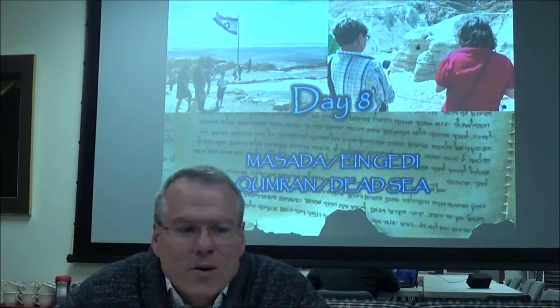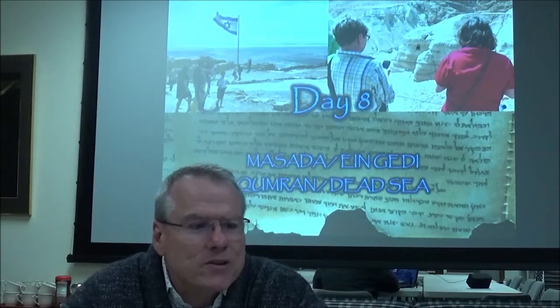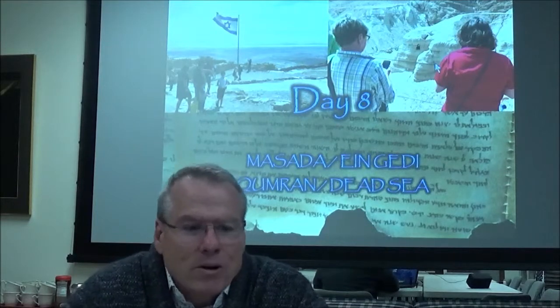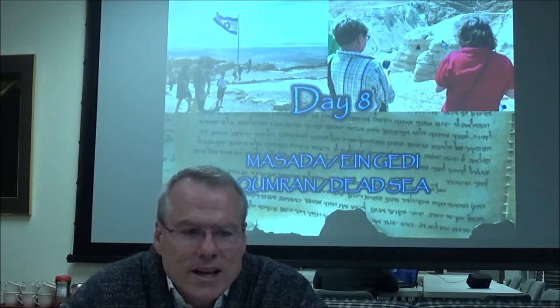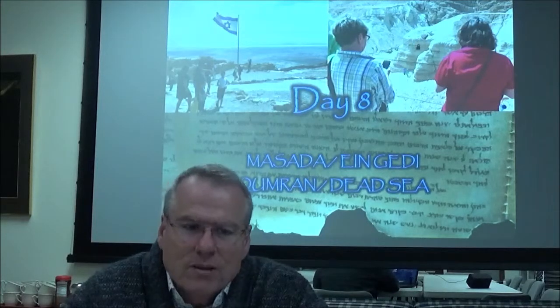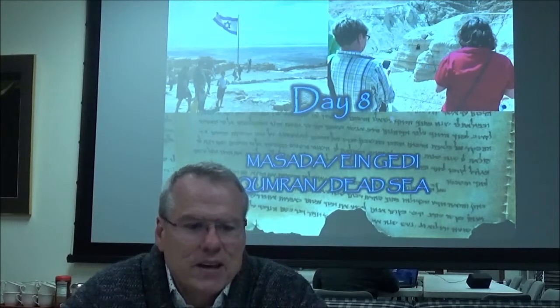Masada. We're going to get to go up on top of Masada. This is a picture from on top with the Israeli flag there flying. And then we're going to get to go to Qumran, which is where the Dead Sea Scrolls were discovered, and we'll talk about those and the significance of those. This is one of the manuscripts underneath here.